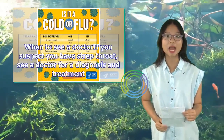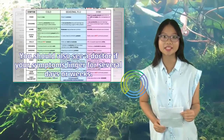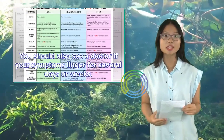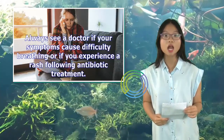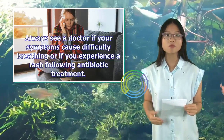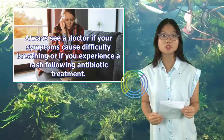When to see a doctor. If you suspect you have strep throat, see a doctor for a diagnosis and treatment. You should also see a doctor if your symptoms linger for several days or weeks. Always see a doctor if your symptoms cause difficulty breathing or if you experience a rash following antibiotic treatment.